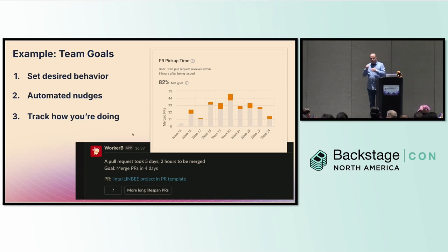So an example that goes beyond measuring numbers or measuring the key metrics is team goals. What you see here, basically, is three steps. The team sets some expected behavior, desired behavior, or contract in the team. We want to get our PRs merged within 3 days, right? That's best practice for us. That's what we want to do.